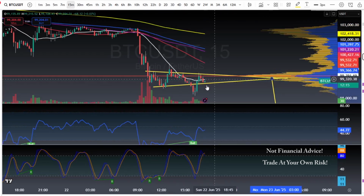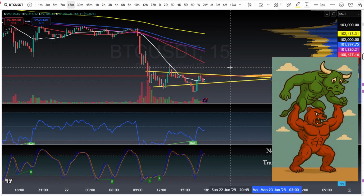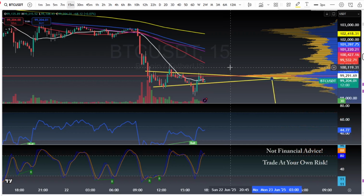We're below the 21. So right now, guys, the resistance is going to be 100K. We need to get above that as soon as possible. If we cannot, everything is pointing to 95K or lower. All right, guys, so that's the breakdown.